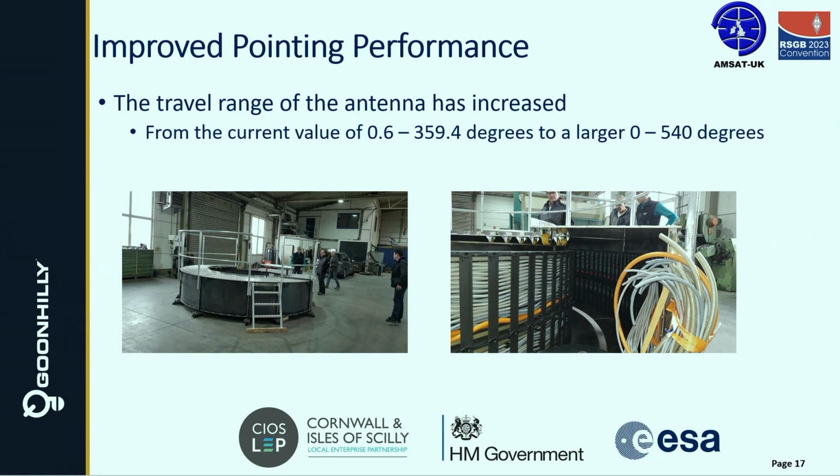So now theoretically the antenna can spin as much as it wants, but we also need to get the cables round that. So we added in a cable bander, and this is it in the factory being assembled, which allowed us to do 540 degrees. So basically a full 360 plus an extra 180 degrees.